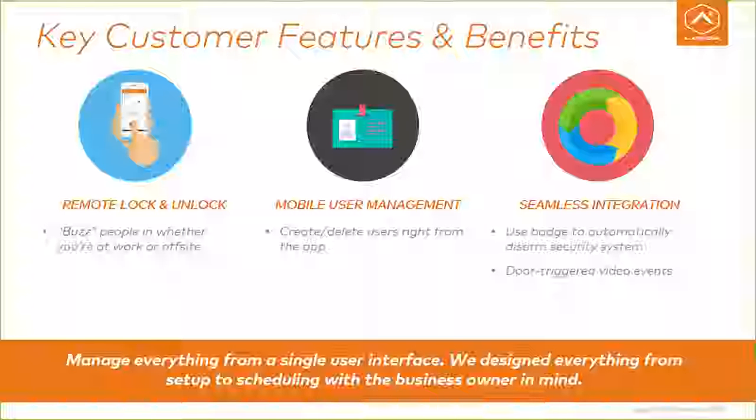So let's say you have an employee that has access control to get into the back door. Maybe that employee leaves on not so great of terms. You don't have to go on site to a physical computer to actually remove them. You just simply select the trash can icon on your phone next to that person's name, and they are gone. Their credentials no longer function. Or perhaps that person lost their key fob, and you can make them inactive without actually removing them. So that's another option.